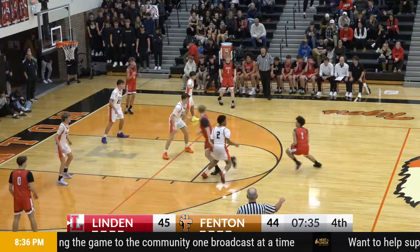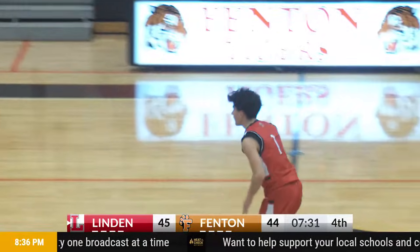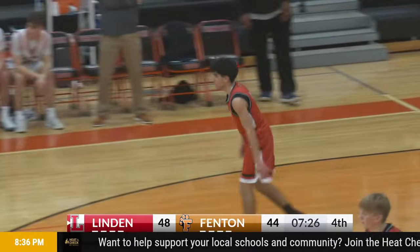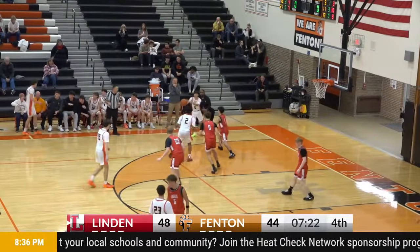Right now, Zudiga pulls up, splashes it to extend the lead for Linden. That was a nice step back three. His speed makes you have to back off, step back, wide open three, bucket.